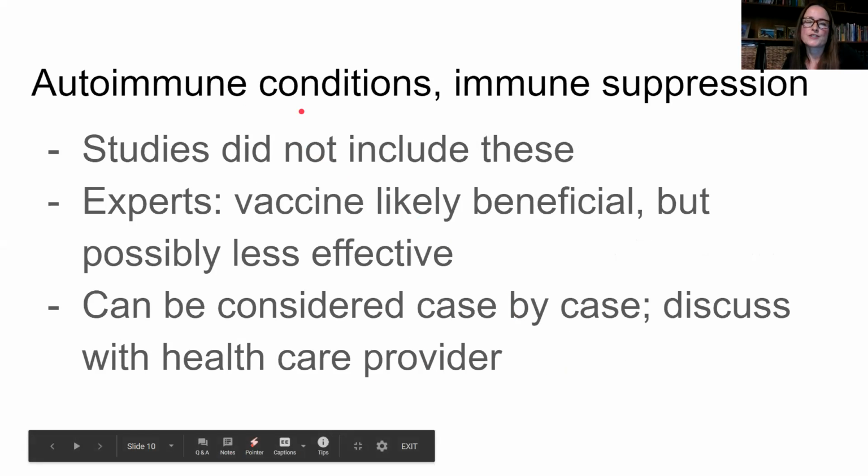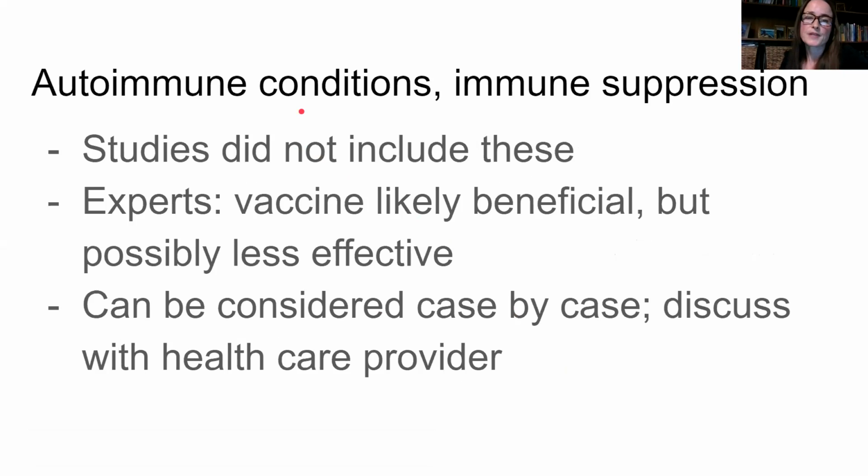There are also some questions about people who may have autoimmune conditions or immune suppression. So as usual, the vaccine studies did not include people with these conditions. Based on how the vaccine works, most experts believe that the mRNA vaccines would be beneficial for people with autoimmune conditions or people who have immune suppression, but the vaccine may be a little less effective for these people. And exactly how effective, we don't know yet.